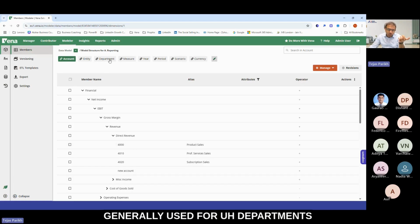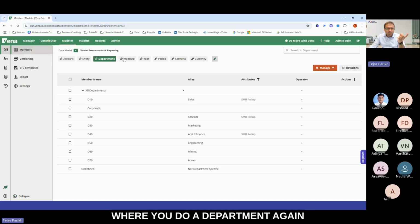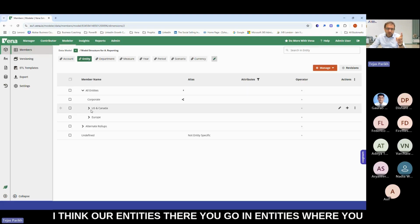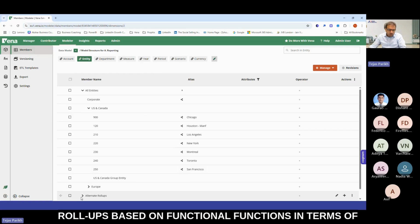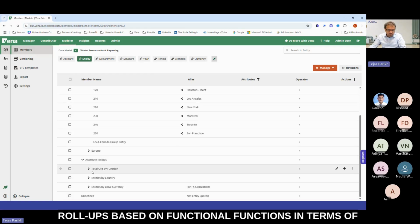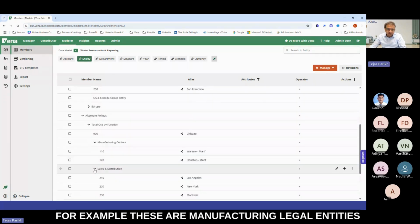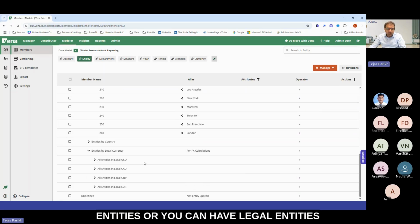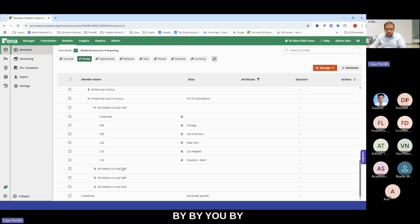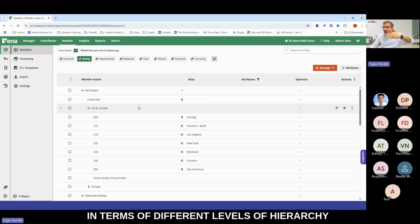This is generally used for departments, and also entities. In entities you have legal entity, OpCo, Midco, Topco, and then you can have roll-ups based on functions in terms of what function each entity is serving. For example, these are manufacturing legal entities. These are sales and distribution legal entities, or you can have legal entities by currency as well. So there are a lot of options in terms of different levels of hierarchy that you can set up.